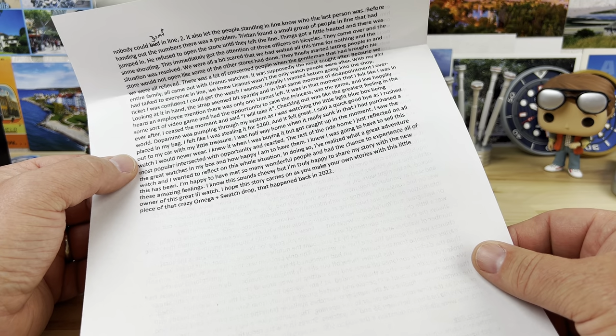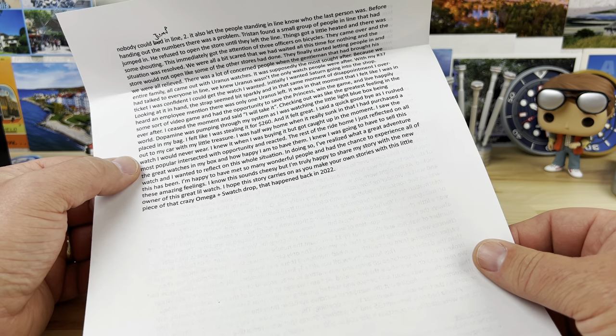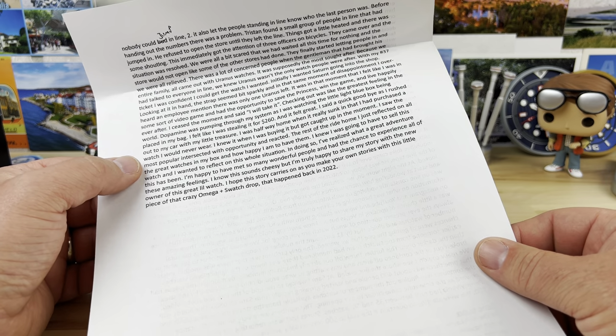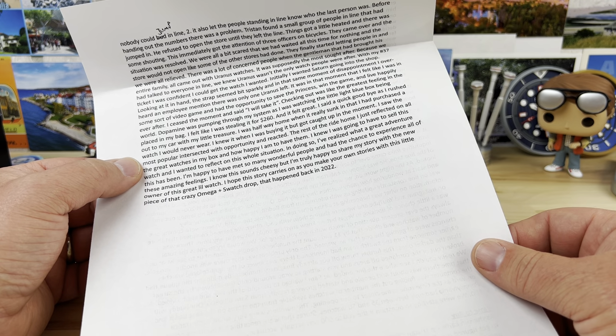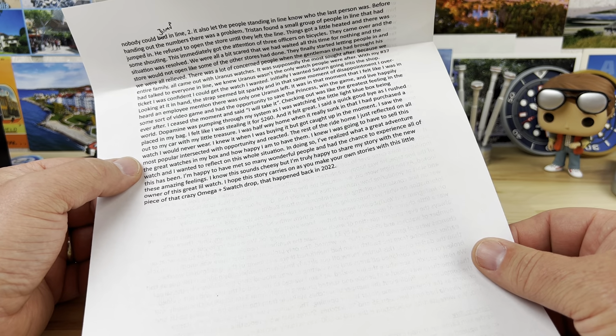I was halfway home when it really sunk in that I had purchased a watch I would never wear. I knew it when I was buying it, but got caught up in the moment. I saw the most popular, intersected with the opportunity, and reacted. The rest of the ride home, I just reflected on all the great watches in my box and how happy I am to have them.